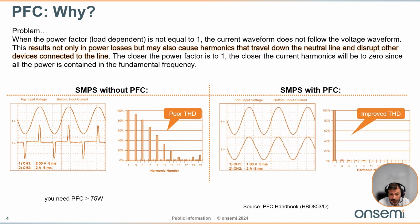So here you can see, in the same condition but adding a PFC stage up front, that the current and the voltage waveforms are very close to each other, with a very improved THD, reducing all the harmonic components and harmonic distortion.